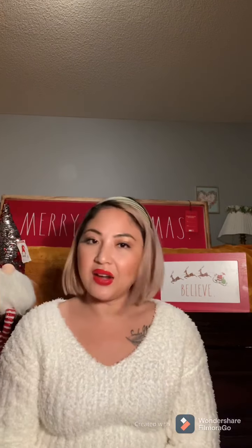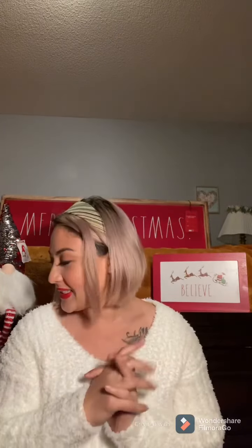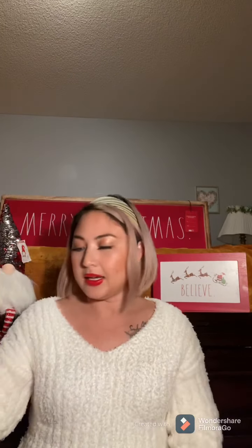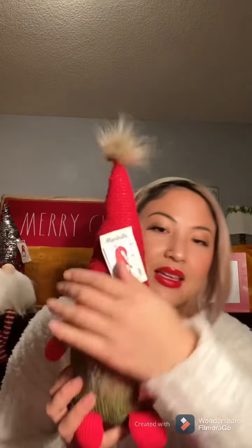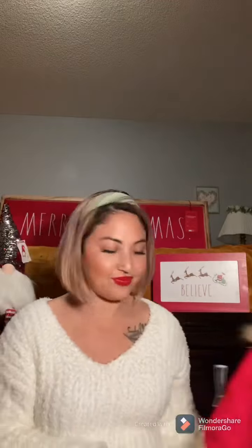So some non-Rae Dunn items. I've been obsessed with gnomes lately. I know it's a big trend this year, and I don't know what it is. They're just so little, cute little creatures. I got this gnome from Marshall's for $5.99. He is just the classic red and green, the tan beard and the little button nose, and yeah, it's so cute. So stinking cute.